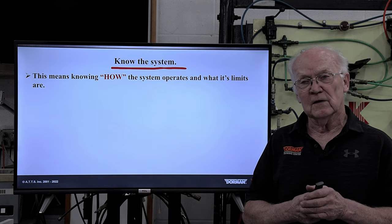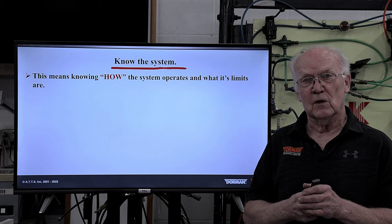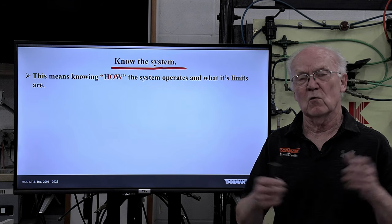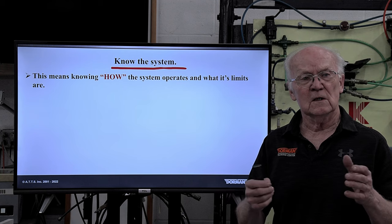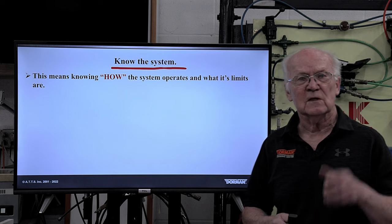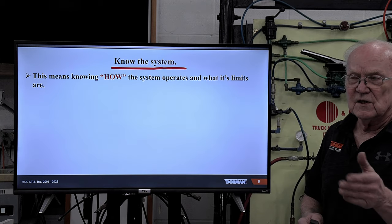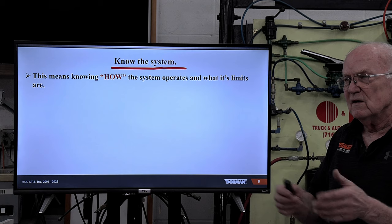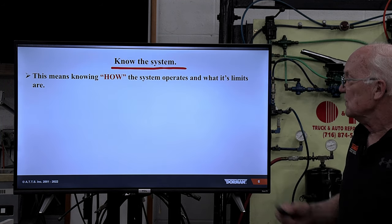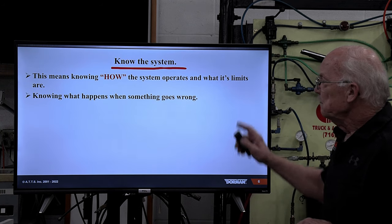And if you can figure out how the system works, that right there is your first step. Otherwise, you're going to go in blindly. How it works puts it all together: the relationships of the components and systems. What did this engineer design? What was in the back of that engineer's mind? What were they trying to do with this? So you know where I'm going with this.